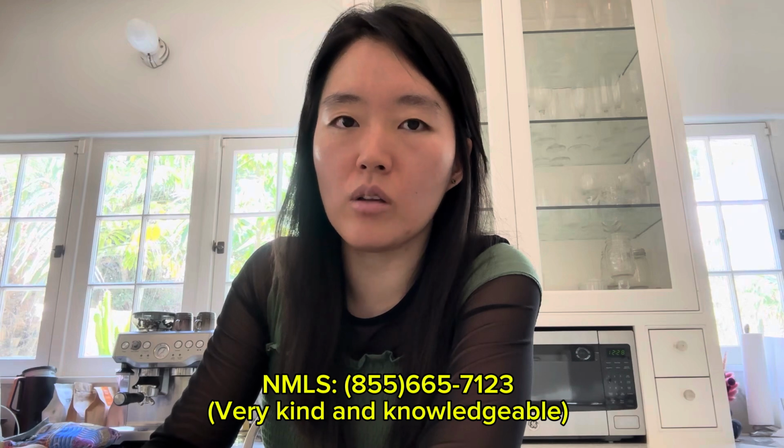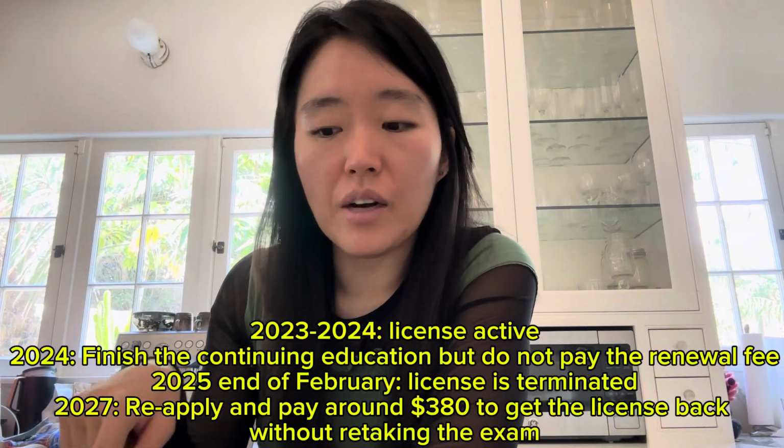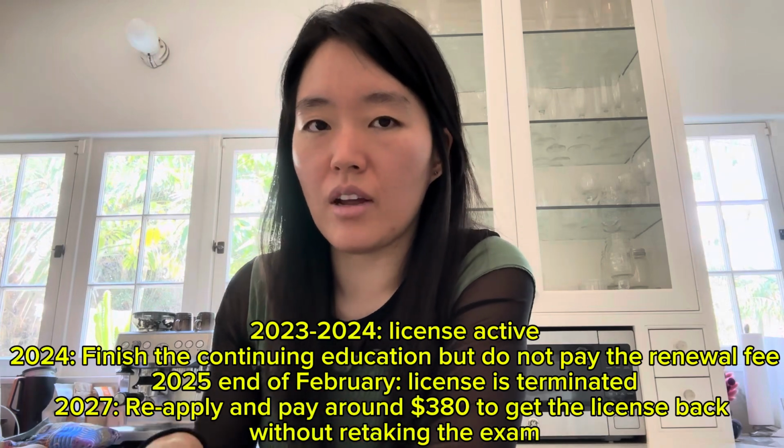So I called the NMLS to ask them what's going to happen if I don't pay for renewal every year. She said that after the year I had a license, if I reapply for the license within 5 years, 4 years to be safe, then I don't have to take the exam again. So what I'm going to do is still do the continuing education for this year, which is the year after the exam date, but I'm not going to pay for that renewal fee.